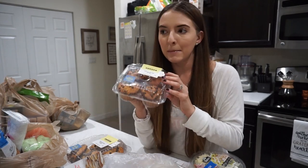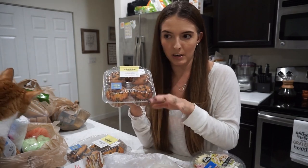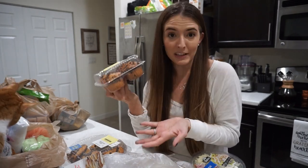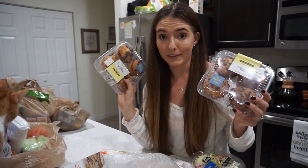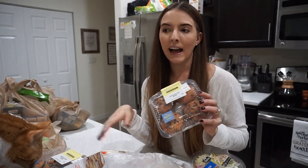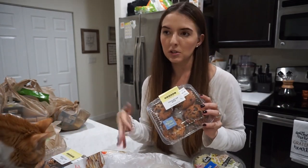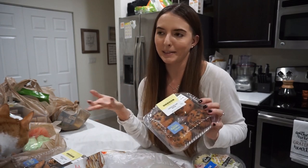But these are my all time favorite muffins. If you have a Publix nearby and you haven't checked out their bakery muffins, you need to because they're delicious. So these are the chocolate chip ones. Now I have 8 muffins. So obviously Joe will eat some of these with me, but I love to have them in the morning. What I'll typically do is I'll have eggs, and then on the side I'll have half a muffin, or really sometimes a whole muffin.